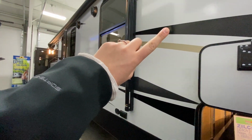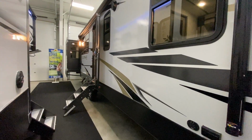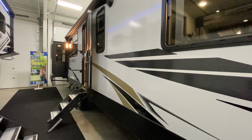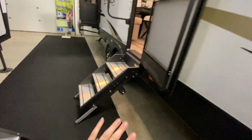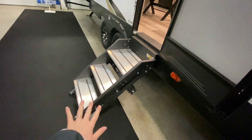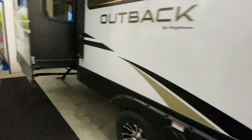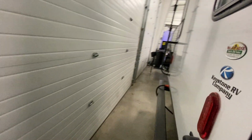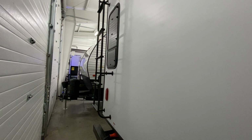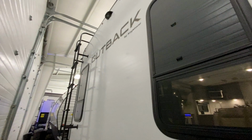You do have an awning that stretches all the way to your slide, and there is one camping slide on your camp side, but you have shade if you need it. You also have your outdoor speakers. And at your entrance, you have your solid steps. These are great, really sturdy. Plus, you have your big helper handle. And then at the very back, since you have your ladder, you have a fully accessible roof. So it's great for keeping up on maintenance with your camper. And you are also prepped for a rear view camera.